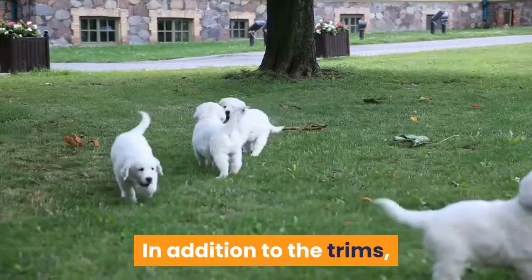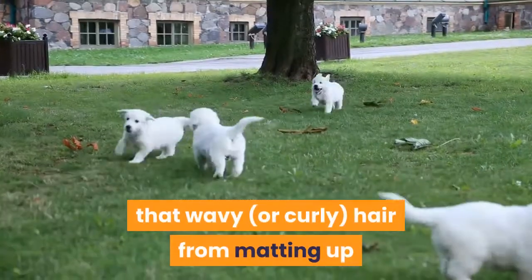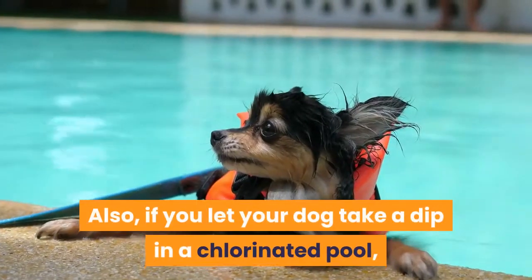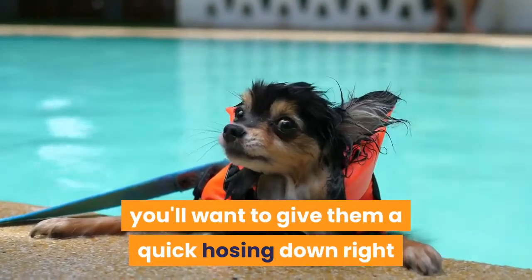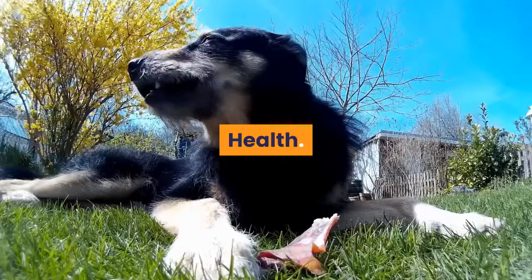In addition to the trims, you're going to be brushing them every other day, to keep that wavy, or curly, hair from matting up and clinging desperately to every twig and leaf it finds. Also, if you let your dog take a dip in a chlorinated pool, a saltwater body, or a lake with algae in it, you'll want to give them a quick hosing down right after, to make sure their hair doesn't hold on to smells.